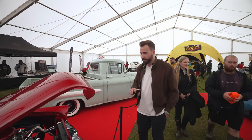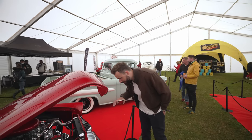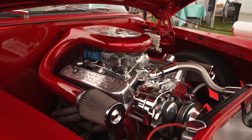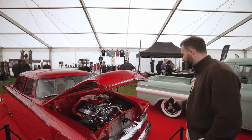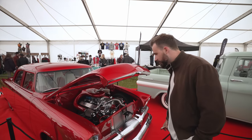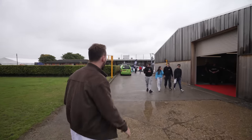So, besides the massive V8 in here, what I do love is that it's literally all stripped back. Everything in the bottom is exposed. You can see the subframe, the suspension arms. There's literally nothing in the way. So if you take a look in there, everything is out on show. And everything's been stripped back, painted, every little last bolt. It's awesome.